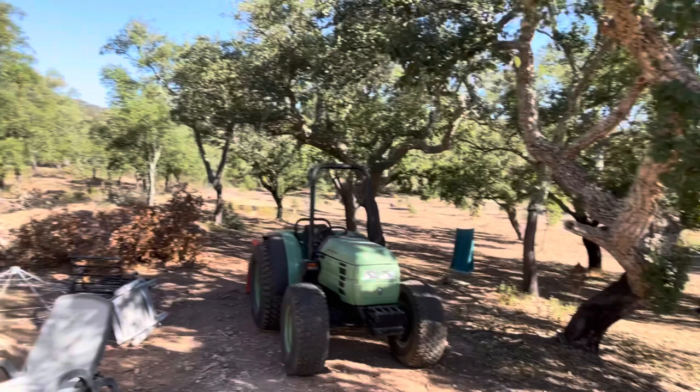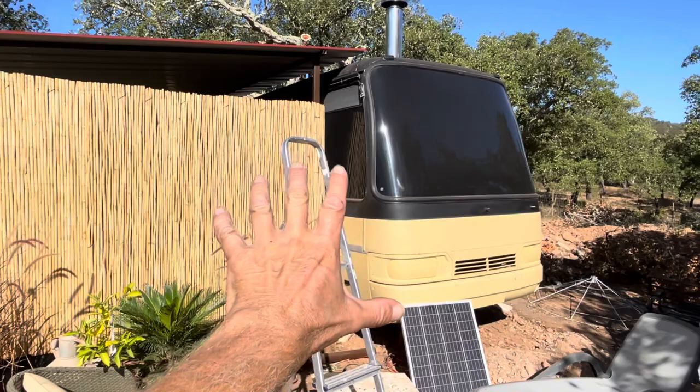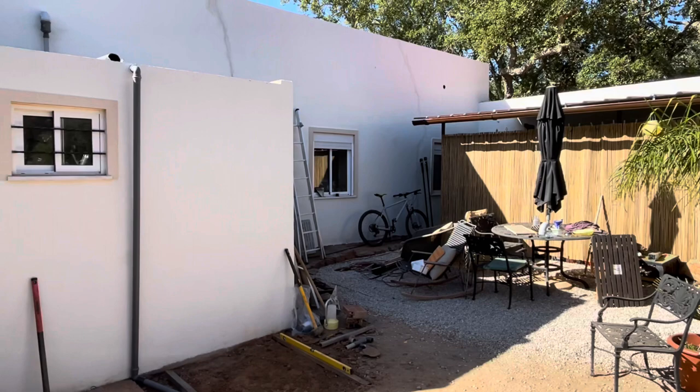Down there was a really good spot because one, the views, and two, the sun on it in the morning. But practically the bus is much better here, which is why it's staying there now. The sacrifice is, of course, in the morning it's not going to get that sun as much, so it's going to take a bit longer to warm up, but that's what that wood burner is for. Now, I've been here for almost a year now, and that means that I've had the full seasons to see what's going on around this house.